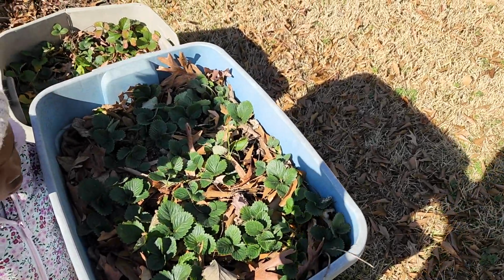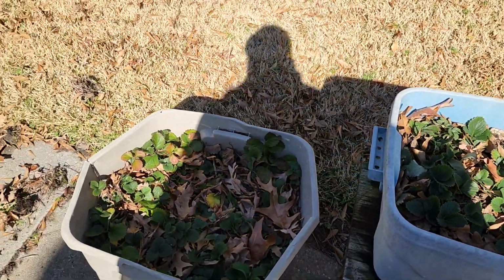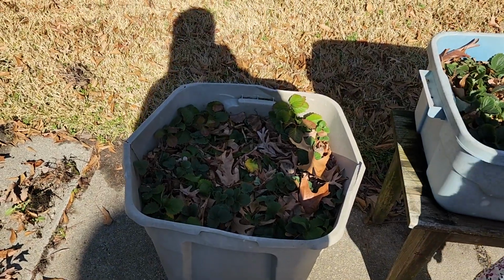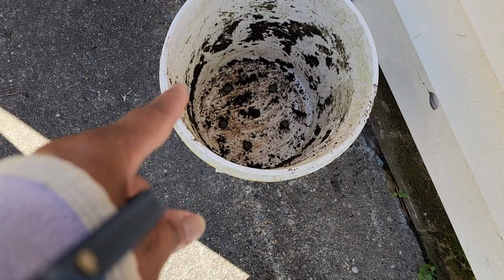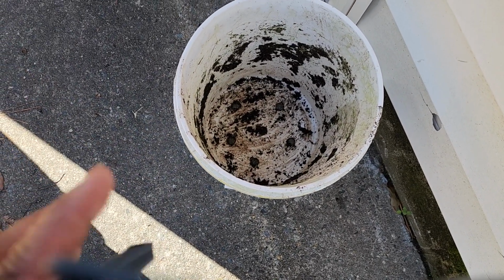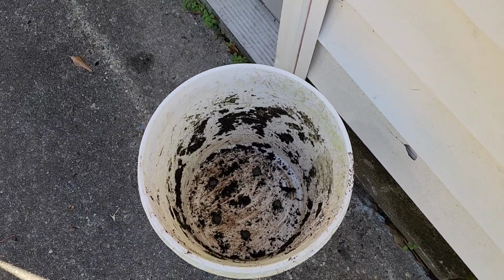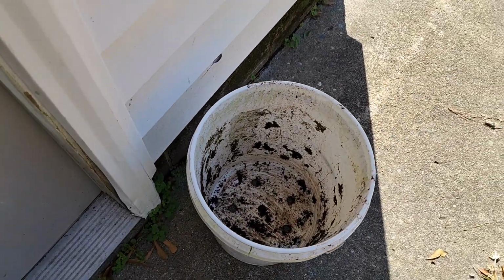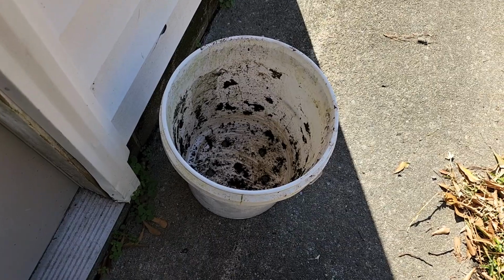So just been trying to go through and clean up some stuff, get rid of old pots. I'm gonna have to see what my buckets are looking like. So I'm gonna have to go through, pick a day to clean them up and get them ready. So this is what I've been working on so far in late January and going into February.